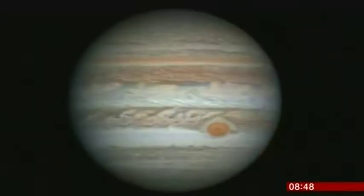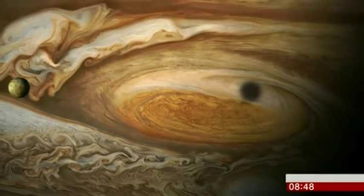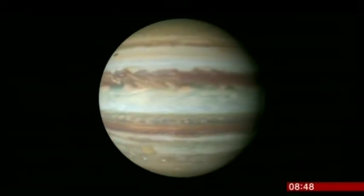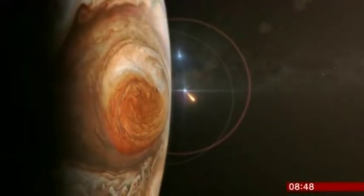Well, the storm itself is bigger than the Earth. You could comfortably fit the Earth inside the Great Red Spot. That's how big it is. It's similar to a hurricane on the Earth, but it's not quite the same. Hurricanes need to be over an ocean in order to survive. And when they go over land, they die out slowly, but they die out.